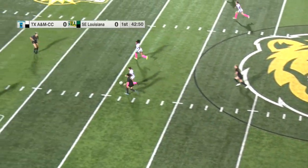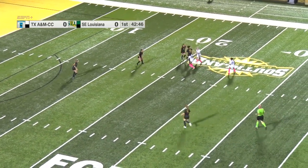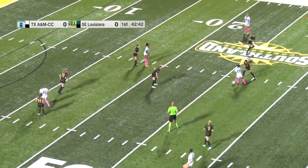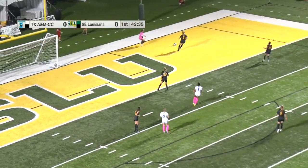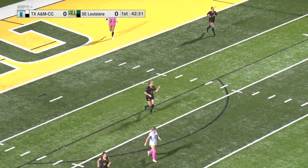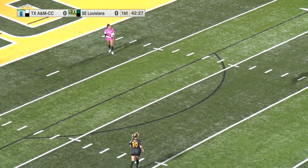And now the pocket is picked. We could have something on the go here. A little errant touch, but possession is kept by Corpus Christi. And a nice through ball on the wing, but not the greatest touch. And Griffin calls everyone off. Corpus Christi, a little glimmer of opportunity here early. Maybe some warning signs for that Lady Lions defense.